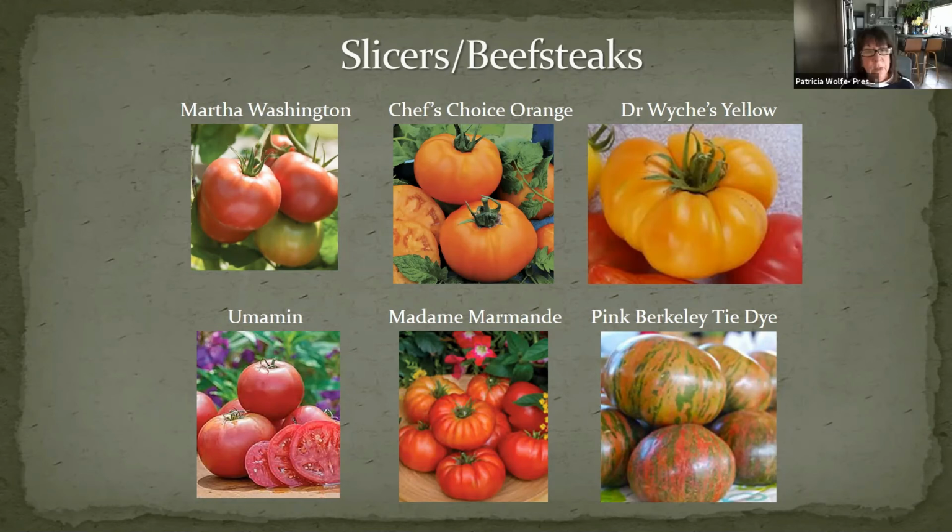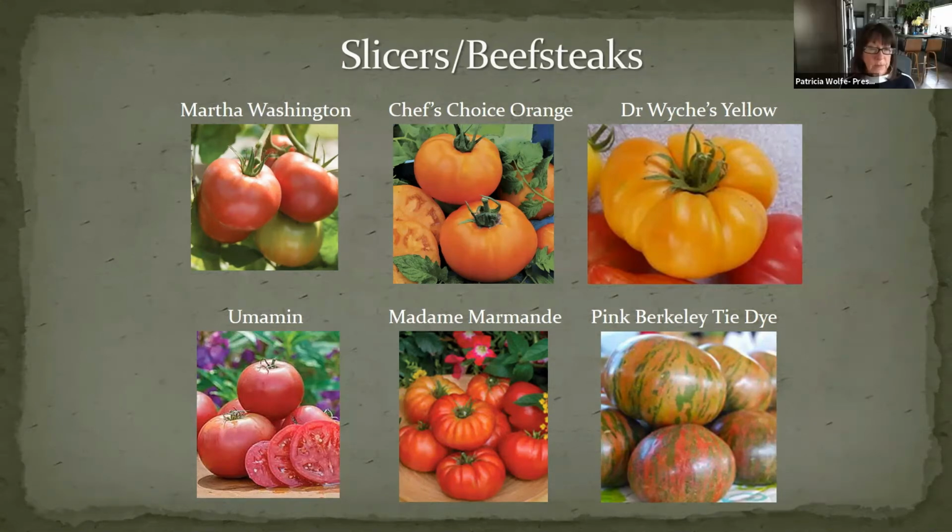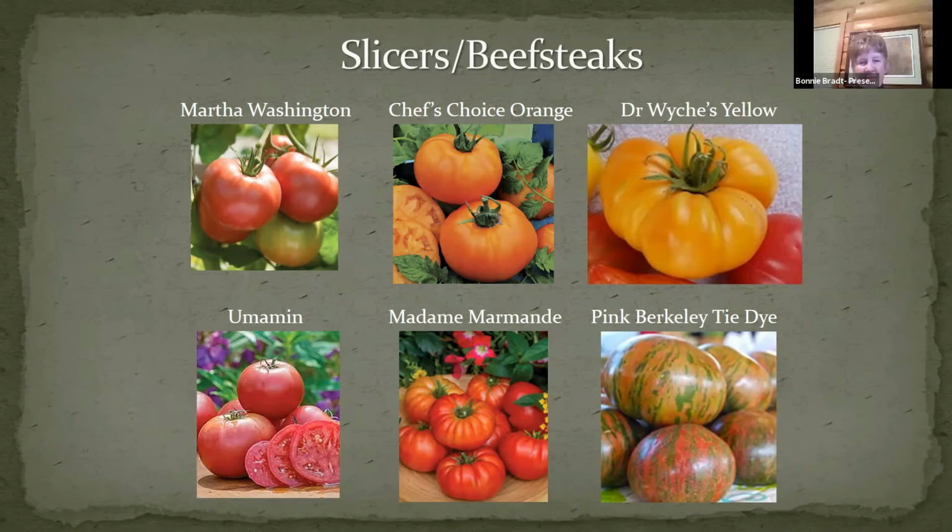Chef's Choice Orange, we started growing maybe about 3 years ago. I grew the pink, and I find this one, the orange, just has much better production, good flavor. It's a perfect tomato. It's kind of an orangey color, obviously. And again, a medium-sized tomato.